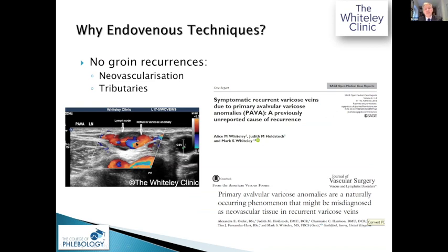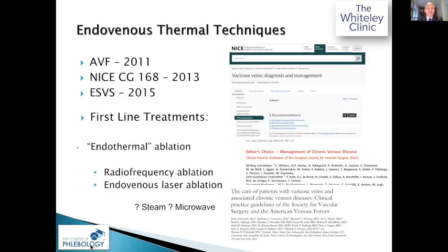And we not only see them in the groin, but you can see them in the popliteal fossa. You can see them in superficial veins, and you can see them around deep veins. If you do wish to see more, there are a couple of papers published on this. We know that the endothermal techniques are now the primary way of treating veins, in America, Europe, and the UK guidelines, and they call it endothermal. They obviously mean endovenous thermal ablation, and that's mainly radiofrequency endovenous, although now we have steam and microwave, of course.